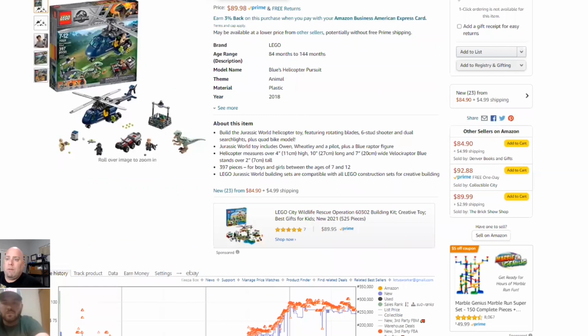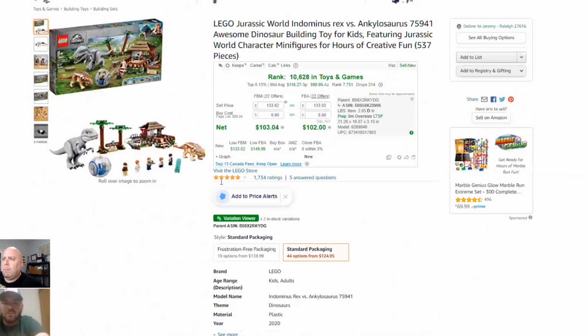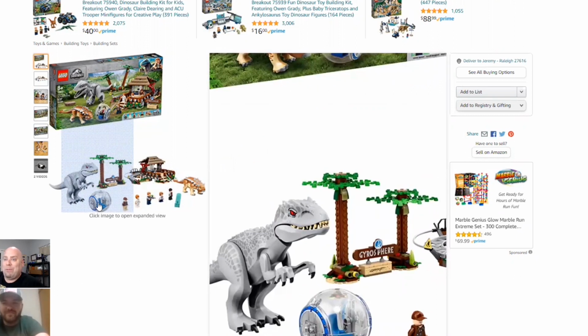And that kind of leads me into this example right here. This one, I think, is retiring at the end of this year, because you can kind of see it coming in and out. This is the Indominus Rex one, set number 75941. I like this one because of that little globe thing. I always had my eye on one of those things.